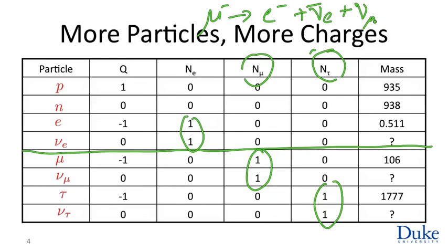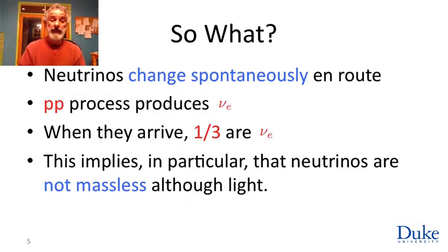So we have all of these particles, and the weak interactions of electrons and muons and so on conserve not only electron number, but also mu number and tau number. And so, for example, the decay in the sun that converts a proton to a neutron produces not a mu neutrino, but an electron neutrino. Similarly, the process by which chlorine changes to argon can only occur in the presence of an electron neutrino. And it turns out that neutrinos oscillate from one kind of neutrino into the other. In other words, electron, muon, and tau number are not, in fact, conserved, not by the interactions, but by the neutrino propagation itself. Neutrinos spontaneously change from one flavor to the other en route.